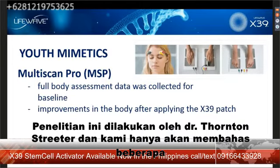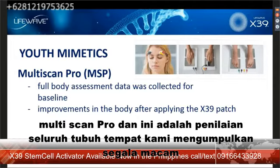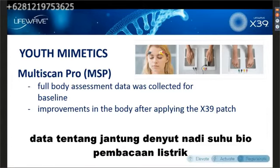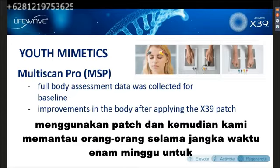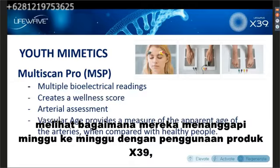This study was performed by Dr. Thornton Streeter, and we're only going to cover some of the basics of this, but one of the pieces of equipment that we used was a Multiscan Pro. And this is a full body assessment where we collect all sorts of data about the heart, the pulse, the temperature, bioelectrical readings of all the organs in the body, obviously the cardiovascular systems. And what we did was look at baseline data. So we took measurements of people before applying the patch, and then we monitored people over a 6-week period of time to see how they were responding week to week with the use of the X39 product.